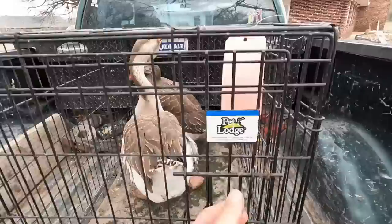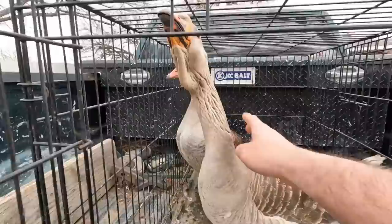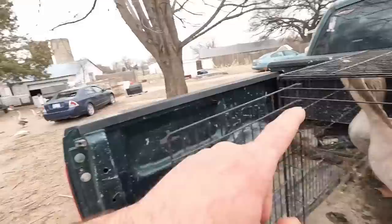All right, so the lady that I got them from said that big boy here is a Toulouse African cross and is super friendly, like thinks he's a dog. But not so friendly with chickens. This guy was killing her chickens, so that's why she got rid of them. So I'm gonna put this guy out in the general population, all these guys here, and then we're gonna put the hen with the other Toulouse that I have.